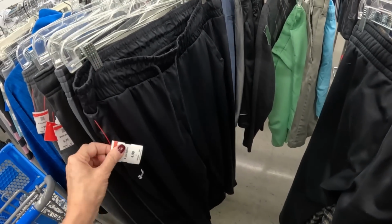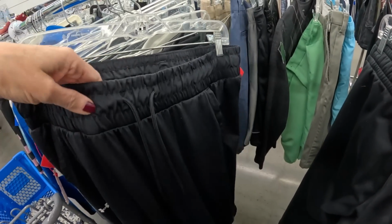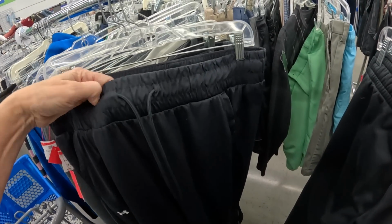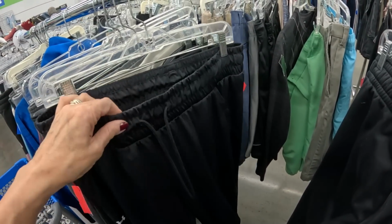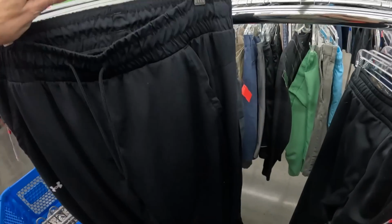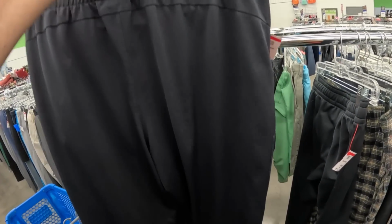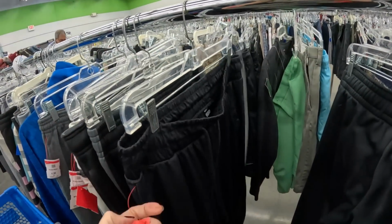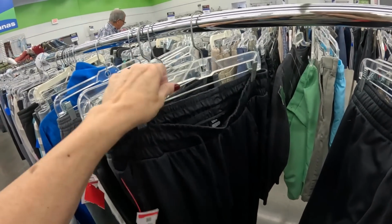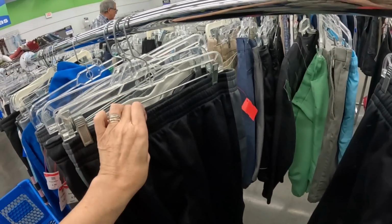Under Armour again. Always look at that price tag. $5 is good. And when it has a waistband that's elastic, you have to stretch it and see if it still has its stretch. A lot of times these get stretched out and your buyer is not going to be happy. These look okay, but know that I will test them. I will stretch that waistband. $5. Those are good. Roger would be so proud.